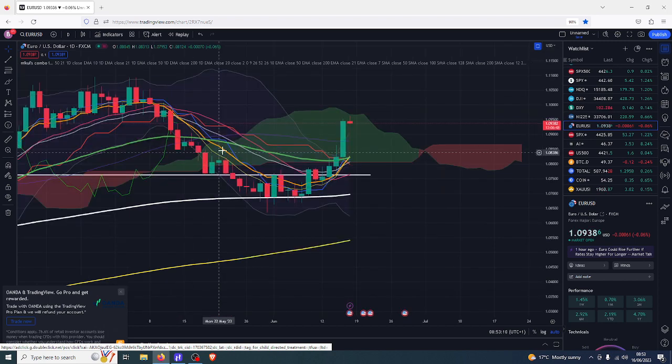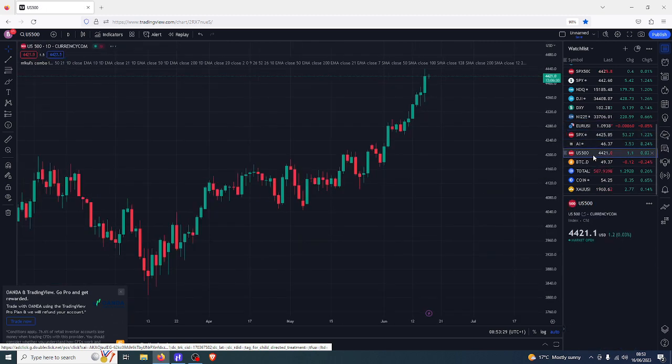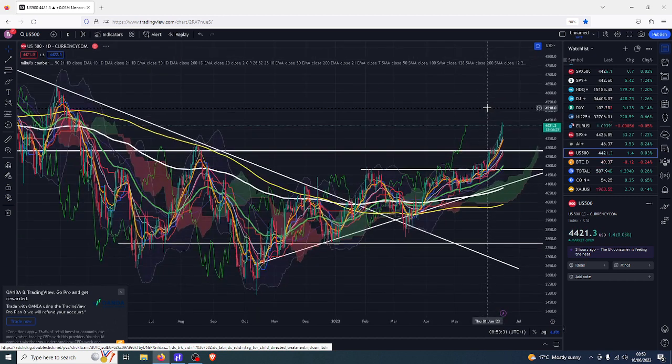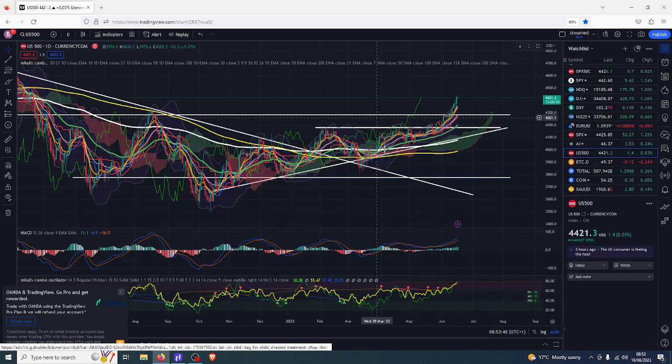So it doesn't look like Euro can actually move on to a new local high, and that would match the fundamentals of the ECB raising rates by 50 basis points, and the Fed saying we're paused, maybe a 0.25 next month. We'll see. And that has allowed for S&P to continue its rally. So the rally is extended. It has been, and it still is, a good-looking chart, to be honest.